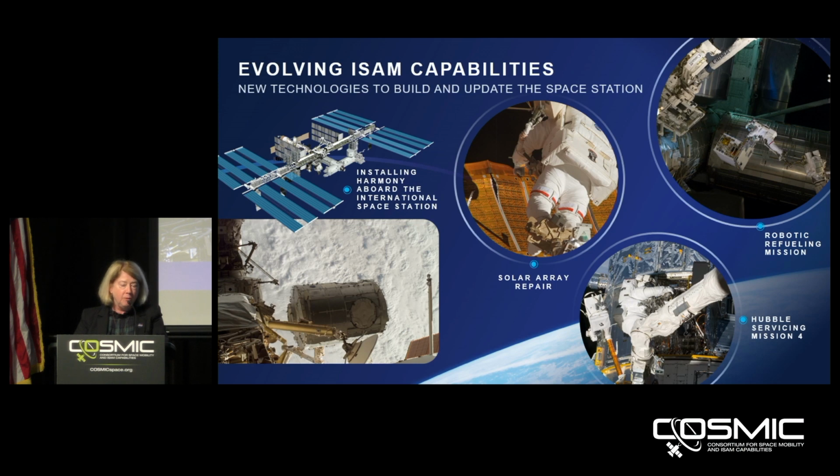I also want to point out, though, that this is going to be ongoing work. If you look at our commercial LEO destinations, which is the follow-on to ISS, we have 3 groups of companies working together, three individual groups that are trying to develop the next commercial space station in low Earth orbit. And I'm telling you, they all get it. They have to have robotic assembly and servicing and repair going forward.